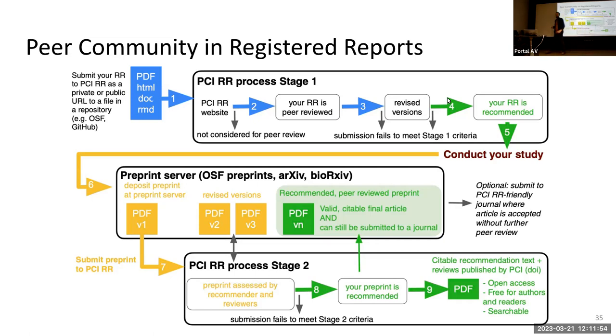Now, the goal of PCIRR is that they work with PCIRR friendly journals. What that means is that if you go through this process through PCIRR, there are 27 journals that PCIRR works with that say, if you get the recommendation from them, we will accept your paper right then and there, and it won't have to go through peer review any further. So you go through this process through them, and then you can find the PCIRR friendly journal, and they will accept it without having to go through the peer review process at their journal.